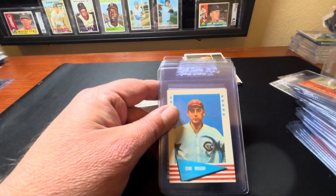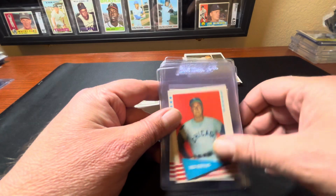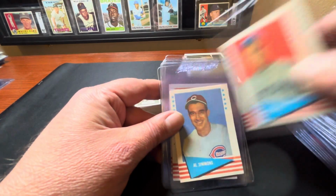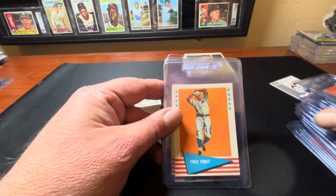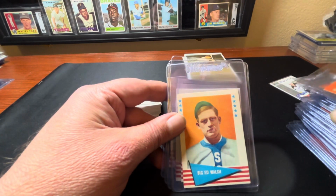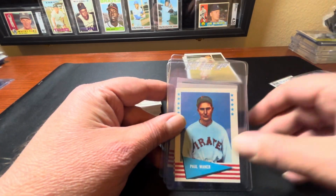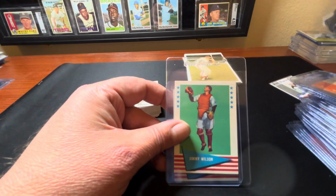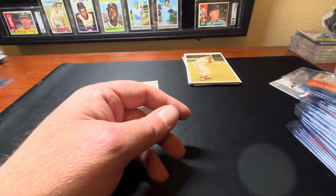Epa Rixey. Ed Roush. Red Ruffing. Joe Sewell. Al Simmons. George Sisler. Fred Toney. Dazzy Vance. Big Ed Walsh. Lloyd Waner. Paul Waner. Zack Wheat. Jimmy Wilson. And Frank Chance.